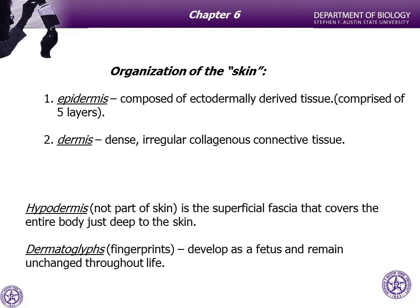Now, I love cool sounding words. And science is full of really cool sounding words.